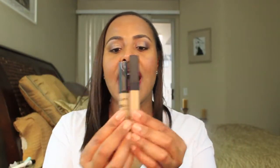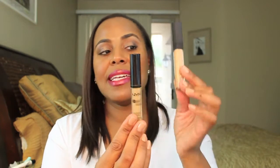Now we're going to move to a little bit of brightening products here. This is by NYX and it's the HD Photogenic Concealer. Now this is a lighter shade, so this is in the shade Tan. I brought out my NARS Creamy Concealer, the Radiant one, to show how similar they are. I use both. I stopped using the NARS because I'm almost done with it and I want to use it up. The consistency of it is very close.